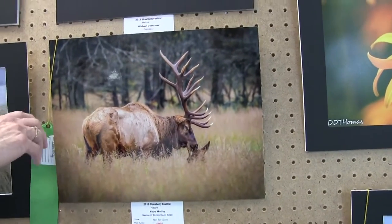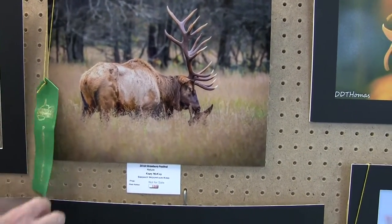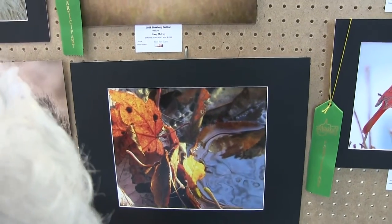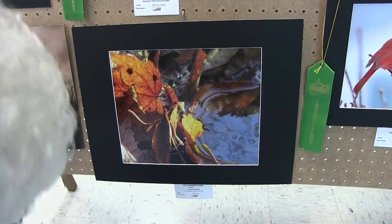And this one is a participant. And, oh, here we go. Teresa Mason did this one. It's Layered Leaves number 2.